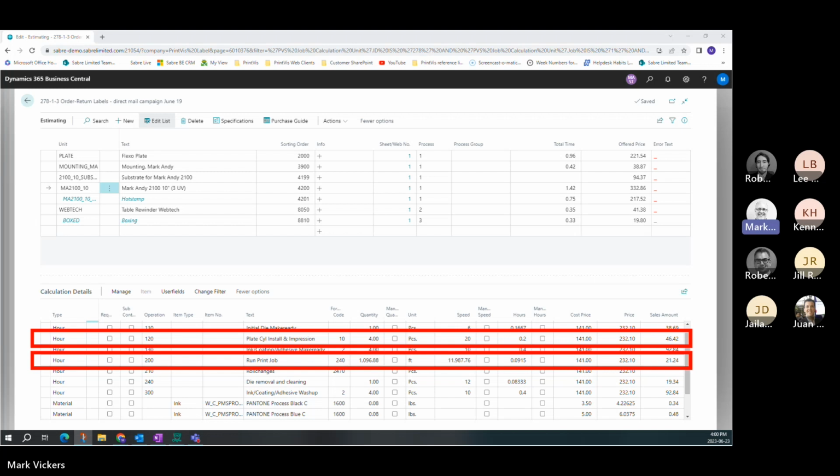We have a few of them on each of these lines. The system comes with a couple of thousand out of the box ones, and they can identify fields and we can create our own. It's a bit like Excel formulas. You can create your own formulas to identify a value. What the formula does is return a value in my quantity field. So this one is to look up how many plates do I need.